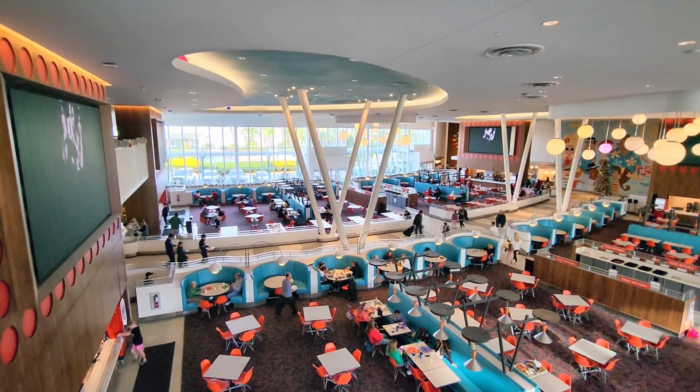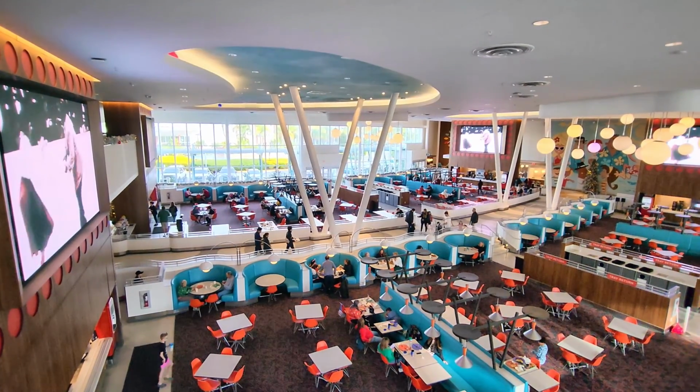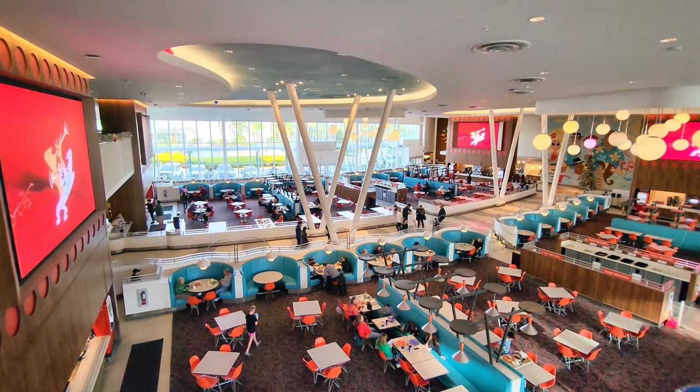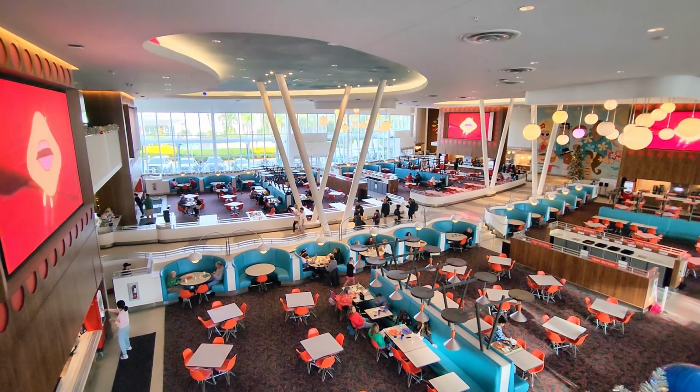Just past the lobby area is the Bayside Diner, which is the resort's main dining option. From burgers to salads and sandwiches, the Bayside Diner has just about everything you would want for breakfast, lunch, and dinner.